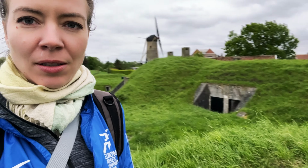This is the last bastion. I gotta look that up in English, figure out how to say it in English. The last little fort thing. Well, that didn't work. I feel like the wind got stronger after I left the ship.